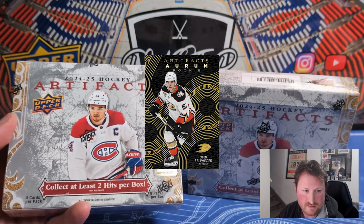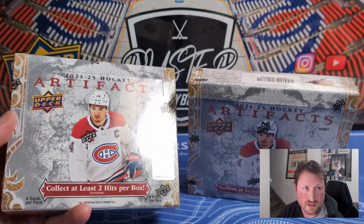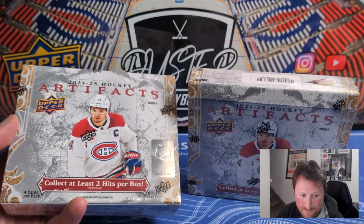If you're into that kind of thing, it sucks that those are pretty much put in here in place of a hit. So nobody actually wants an Aurum card. If you're into the bounty program, it's in here.